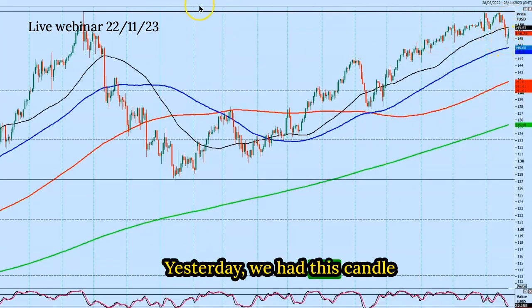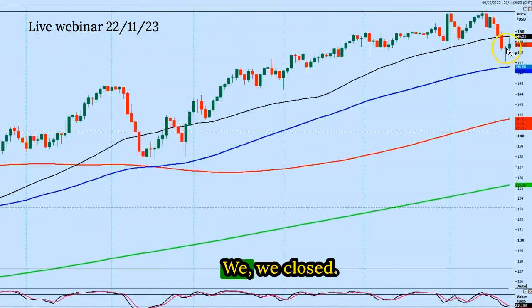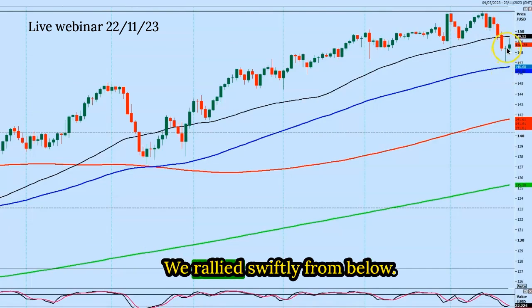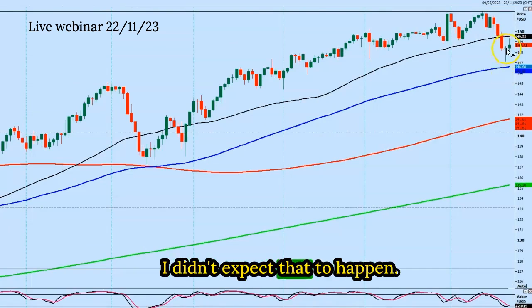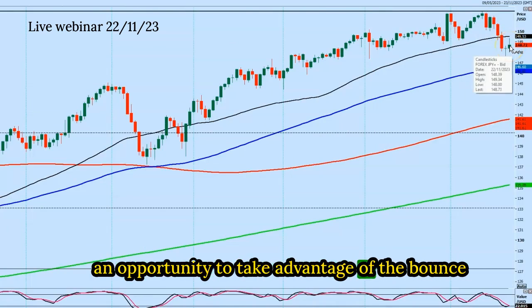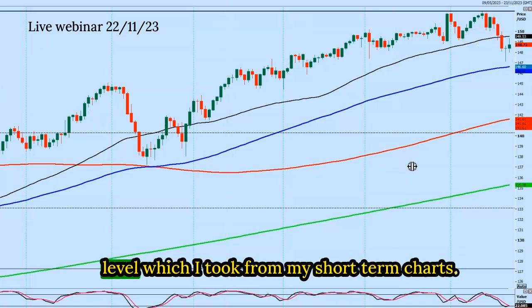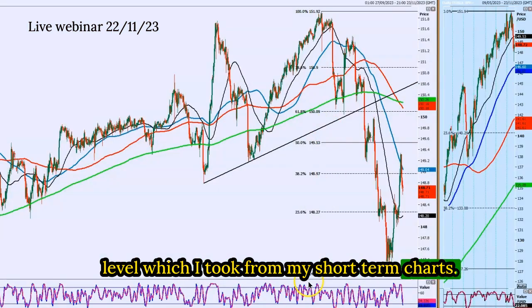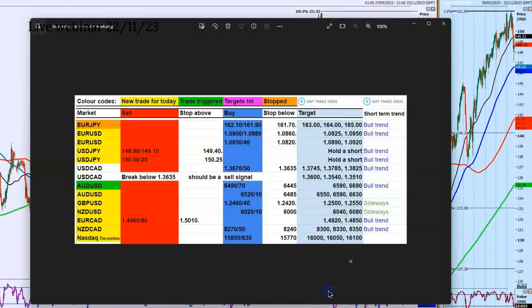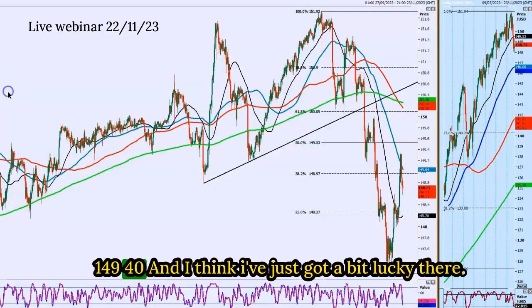Yesterday, we had this candle, like a hammer candle, where we closed, we rallied swiftly from the low. I didn't expect that to happen, I'll be honest, but I thought this might give us an opportunity to take advantage of the bounce in what I think is a bear trend. So I had my level, which I took from my short-term charts. Now then, what did I have? The first sell level I had was 148.90, 149.10, stop above 149.40. And I think I've just got a bit lucky there.